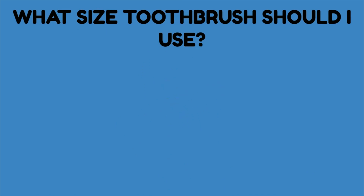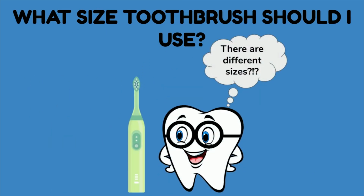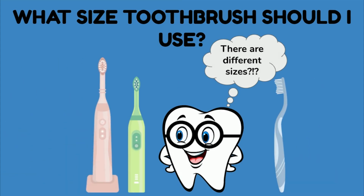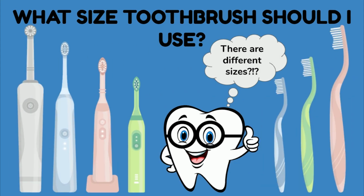What size toothbrush should I use? There are different sizes? Yes. It's important to use a toothbrush that fits your size mouth. So when we're smaller, it's important to use a smaller size toothbrush. If we try to brush our teeth with a larger size toothbrush that doesn't fit in our mouth very well, it's going to be more difficult to reach the areas where plaque is hiding.